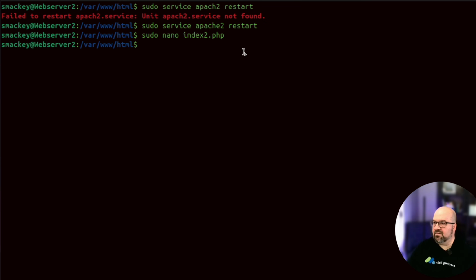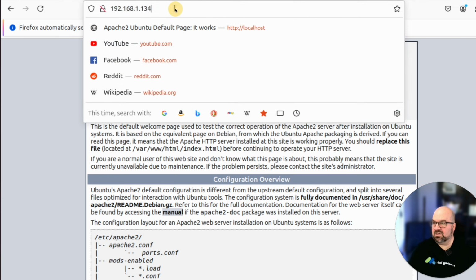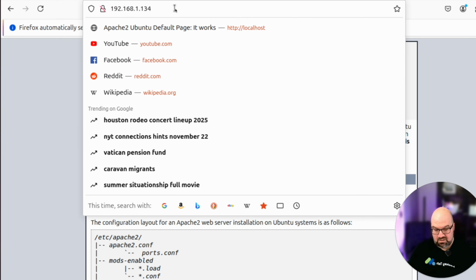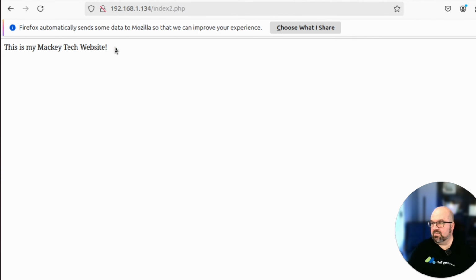So first we need to find out what the web server's IP address is. So I'm going to type in hostname -I. And here is our IP address, 192.168.1.134. So let's navigate to that. And here's our Mackie Tech Awesome page. So what we're going to do is we're going to slash and type in index2.php. And here is the PHP file we made.